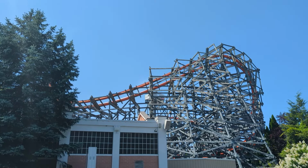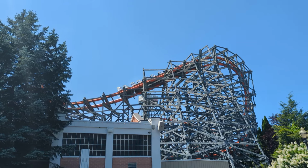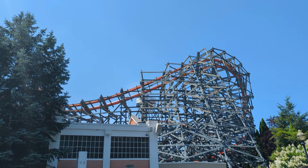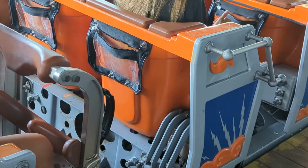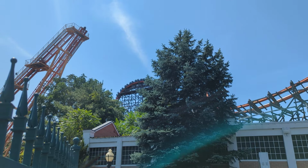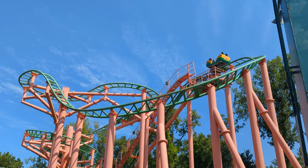Gotta ride this one. Don't be fooled by all the lockers. They make you think you need to put your stuff in. If you have like a backpack or something, you might want to use a locker here. But you also have pouches like this or areas at the platforms that you can leave your items, in most cases, at most Six Flags parks.